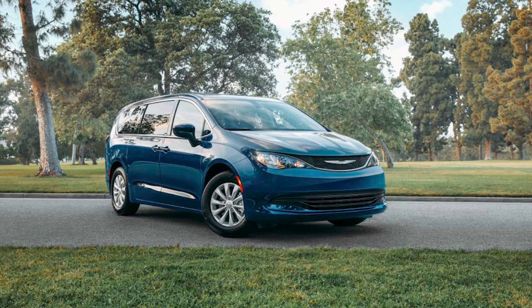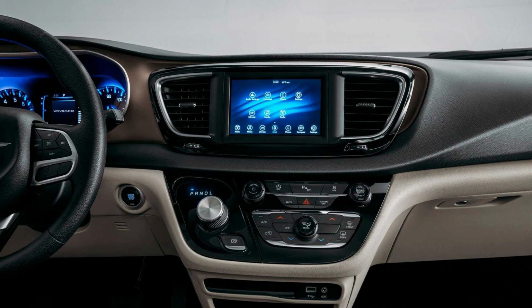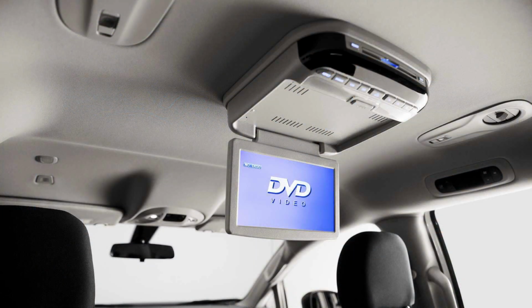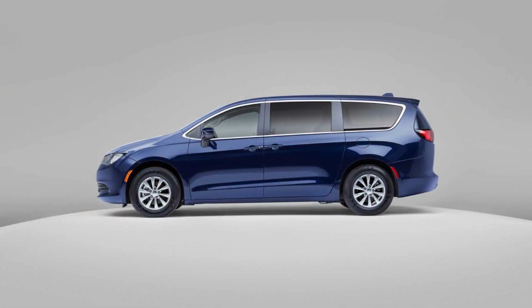There are several options available with different packages. The Safety Tech group will add ParkSense rear park assist with stop, blind spot monitoring, and rear cross path detection. There's also a cold weather group package, roof rack system, and a DVD entertainment system that you can add, but that's pretty much the extent of the features. So if you do want anything more, you'll have to move up to the Pacifica.